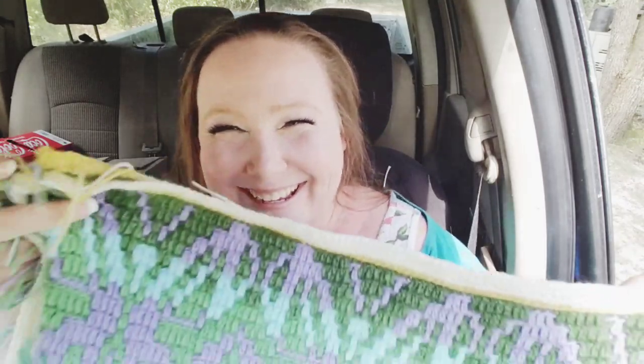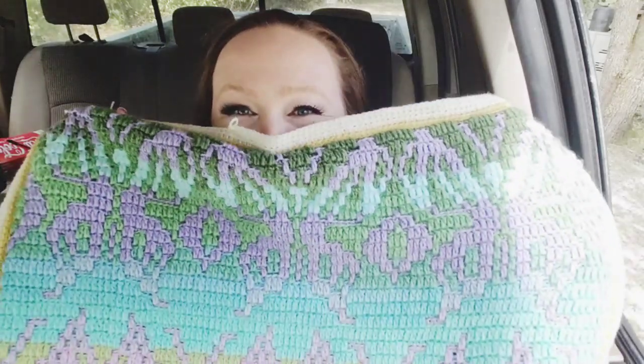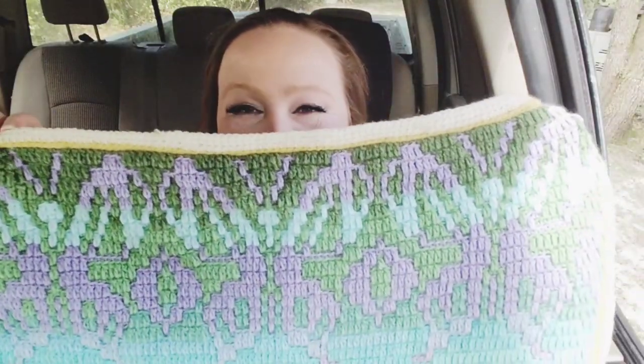And so we're gonna start with my Butterfly Alley pattern. It is a mosaic crochet, as you guys probably guessed. If you're new here and you haven't seen my tutorials, basically I've been doing only mosaic crochet with an occasional other type of crochet item, and mosaic has definitely become my focus for the channel. So this is Butterfly Alley.